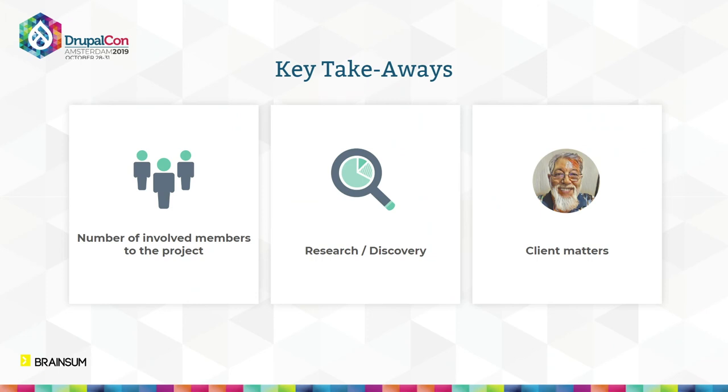And at the end, a few key takeaways. We made a mistake that we thought that three members of our team would be enough for the project, but it turned out that we needed more. As the number of involved members rises, so does the time spent on the project. You have to keep this in mind, and you have to inform your client about this as well. Then the research and discovery: it's not enough to have a research phase before the project. You need to get back to this with every new feature and just rethink what you have done so far.